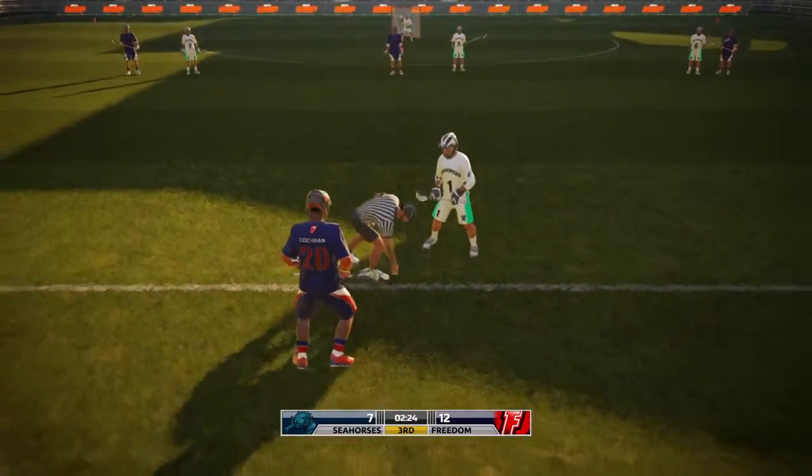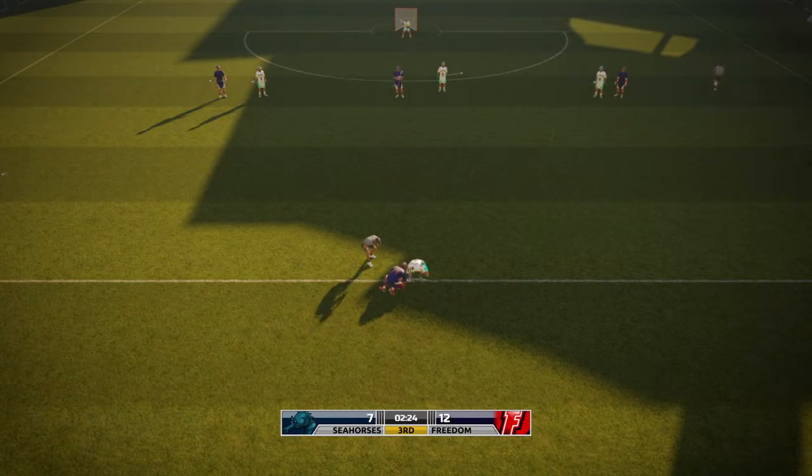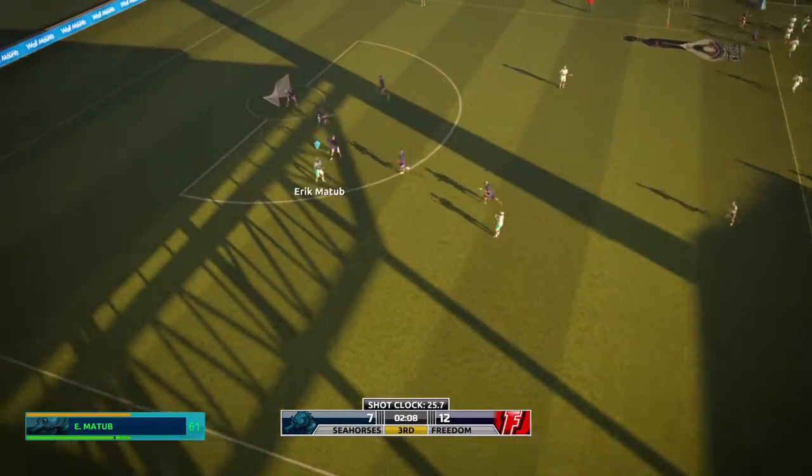So it's been pretty even so far in terms of wins at the X. We are set to resume. It's 12-7. Nice win on the faceoff. Baragwanath comes out on top.